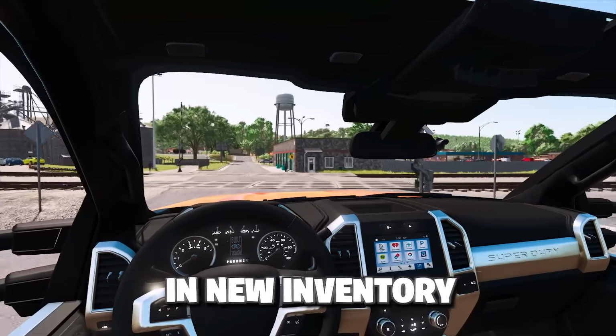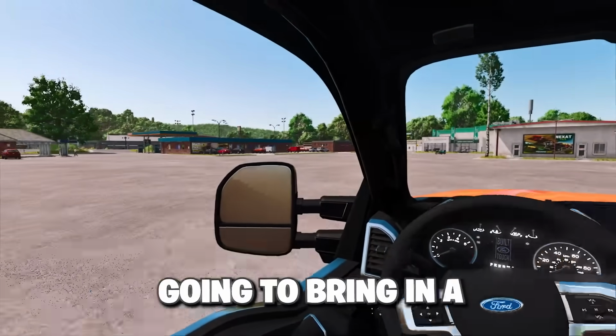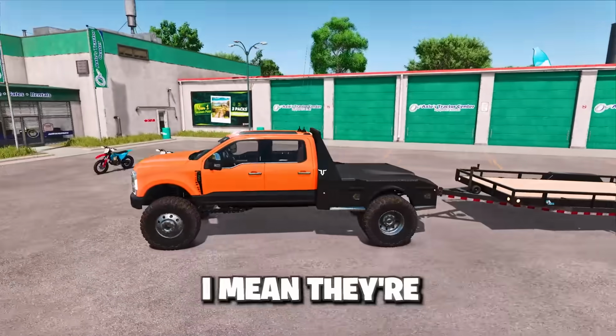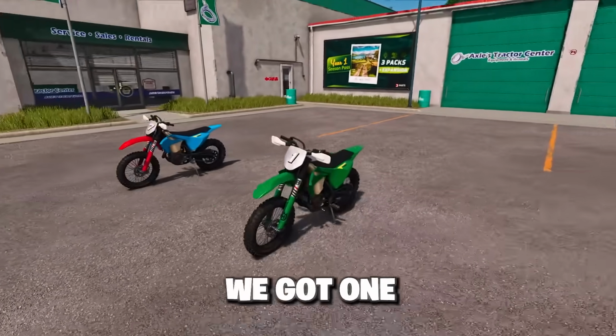So we're going to keep bringing in new inventory as we expand the shop, and obviously when we get the track, it's going to bring in a lot of customers, especially since we're going to have test ones for them to try out. They're probably going to take advantage of that since most other shops don't have that. So that's nice. We got 1 and 7 here.